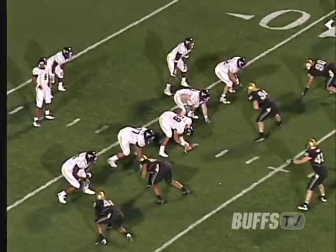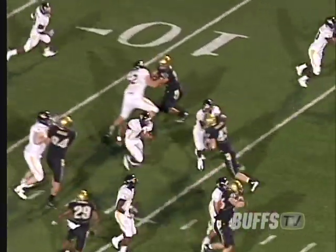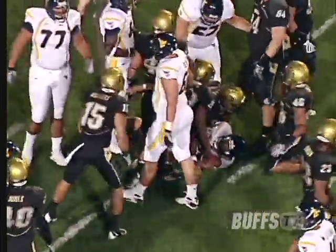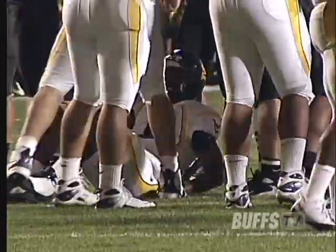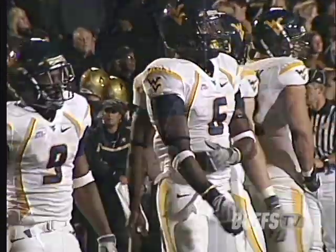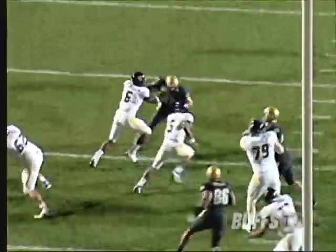Ball left hash mark. Open side of the formation to the right. Sanders in motion. Shotgun snap to White. Fakes the handoff to Devine, runs it up inside, runs into the linebacker, Jeff Smart. He's hauled down back at the 20-yard line. So that's the initial line of scrimmage. Ends up being a pretty nice pickup from the 12 all the way up to the 20, about 8 yards or so. So third down and 10 now for West Virginia.